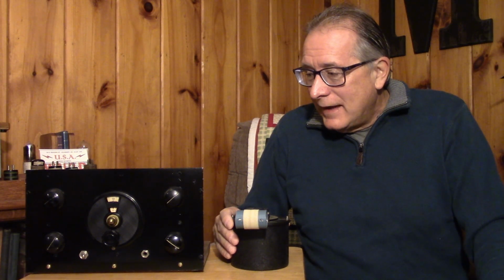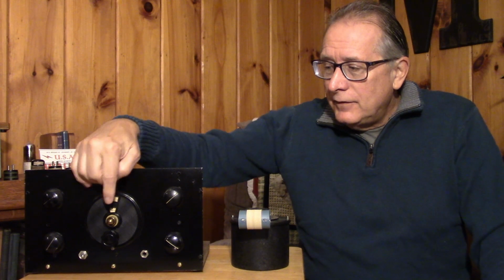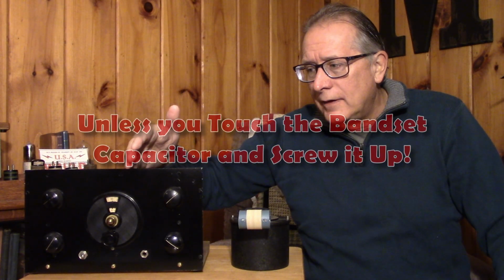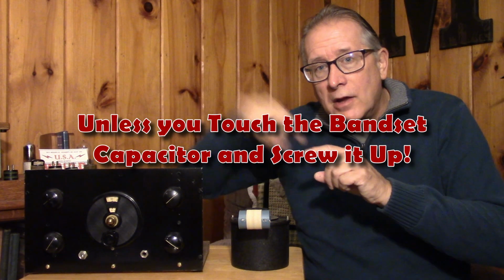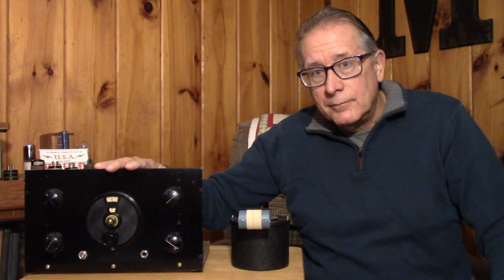The way of determining frequency at that time: with your regenerative receiver, you basically had this 0 to 100 scale, and you could make a chart which would allocate the 0 to 100 scale to a frequency in kilohertz. Most of the receivers were either dedicated to one band or they used plug-in coils. So you could make a series of lines called a nomograph on a chart, and you could calibrate your receiver. That was the normal way of doing it.